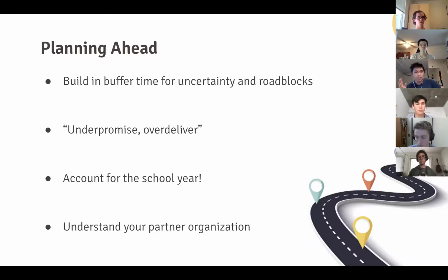Another thing is to always account for the ebb and flow of the semester, right? Developers will have more time depending on where they are in the semester. With midterms and projects, people become busier and less busy naturally, so account for this when assigning deliverables.